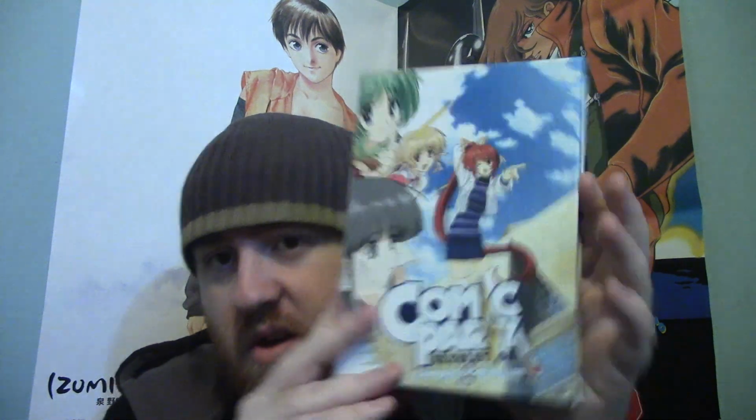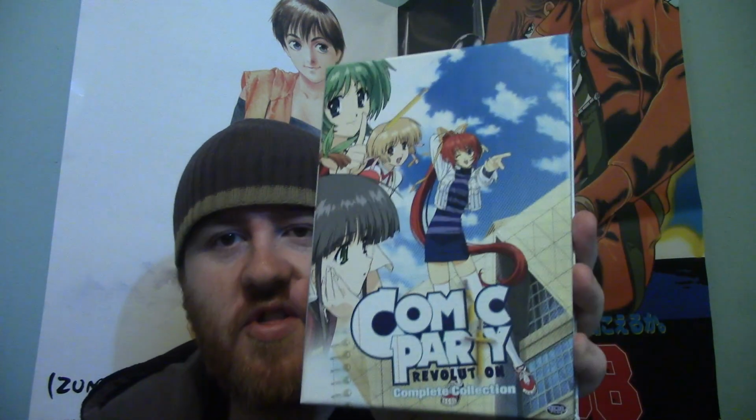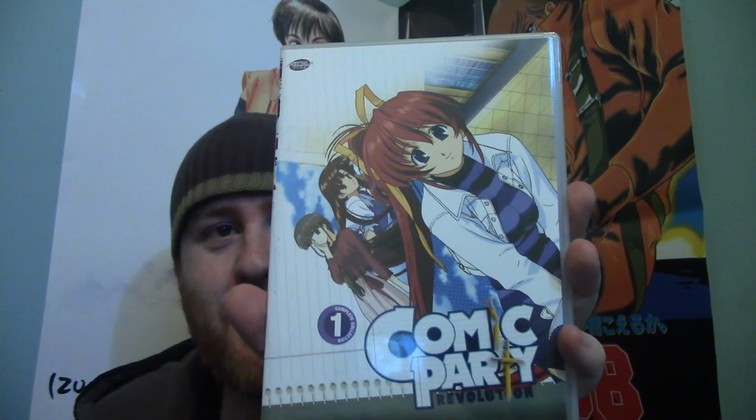So anyway, Comic Party Revolution. This is the second series of Comic Party. So we got all three discs. And the cool thing about this compact version and the non-Funimation version is the fact that it will come with the volume discs, so you get all the ADV goodness.